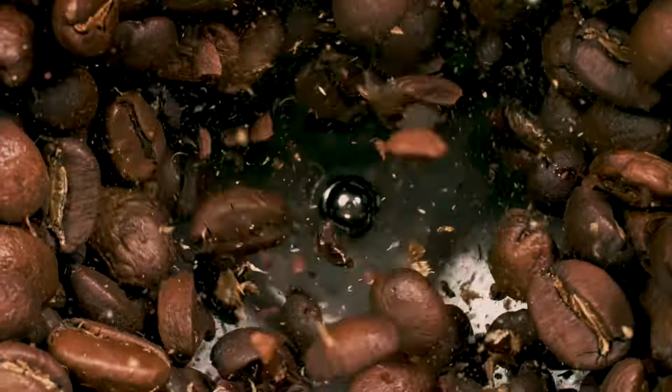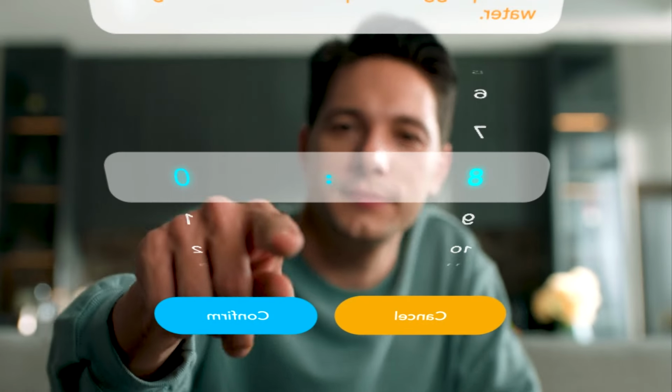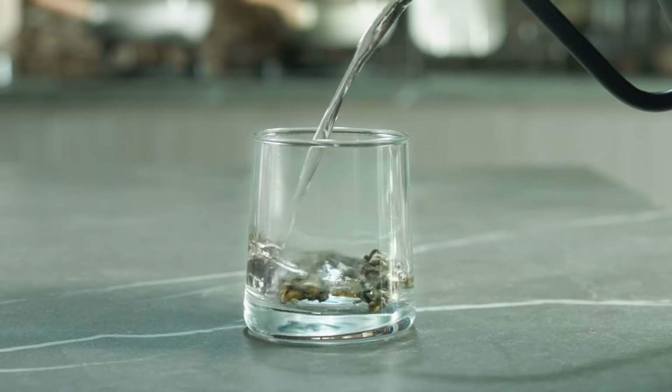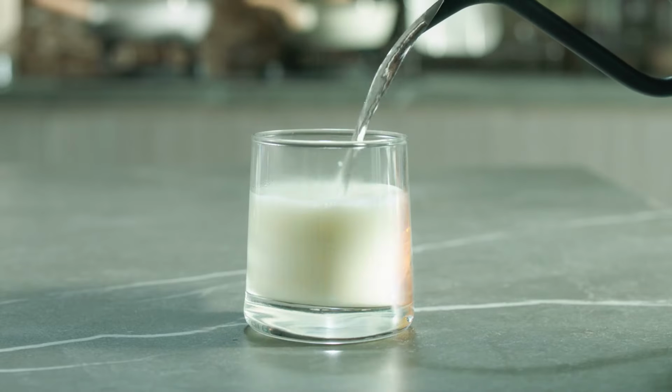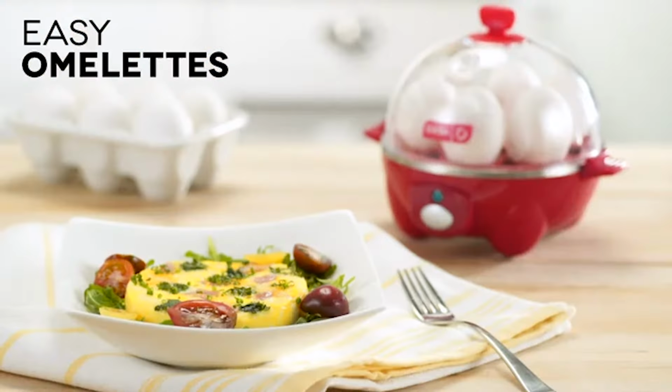In today's video, we're diving into the top 5 best smart kitchen gadgets in 2024. The must-have devices that are transforming kitchens everywhere. If you're looking to upgrade your cooking experience, streamline meal prep, or add some futuristic flair to your kitchen, you're in the right place.